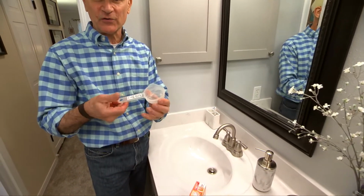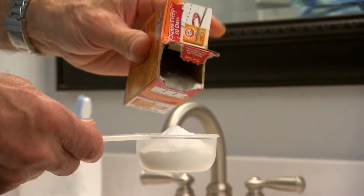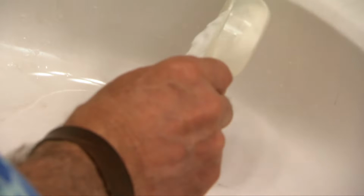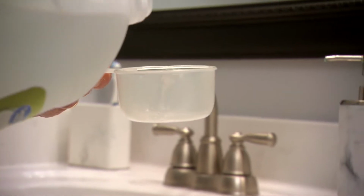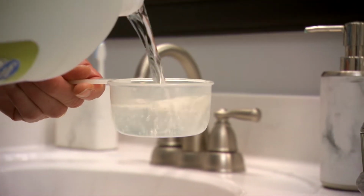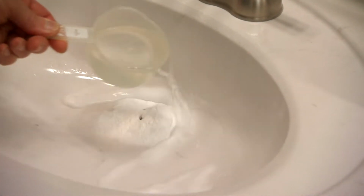Start with 1/3 cup of baking soda. You don't have to be too precise, but about 1/3 of a cup or so. Dump that right in the drain. And then you want 1 full cup of vinegar. This is just white vinegar, which is a really strong cleaning agent, by the way. You can use it all over the house. Now watch this. When this hits that baking soda, look at that, isn't that great?